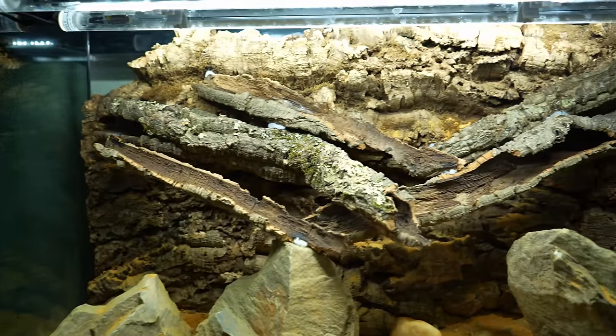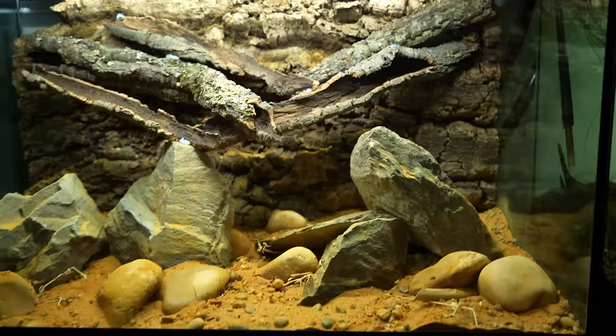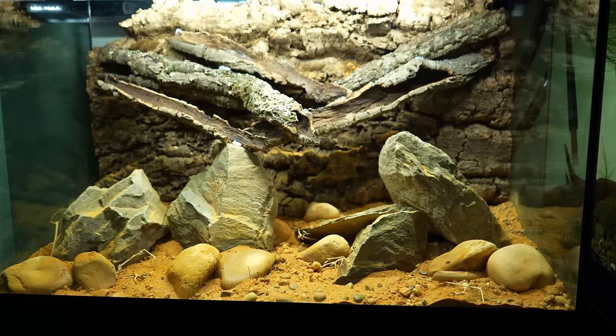Alright, everything is glued together, everything is secure. So I think that's the hardscape pretty much done. I'm going to add in some more details later on. But I think right now I just want to fill up with water. I want to see how this looks with water. So let's do that right now.